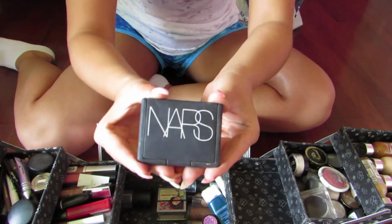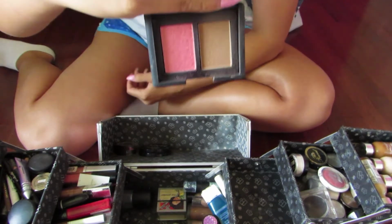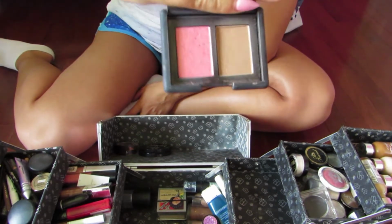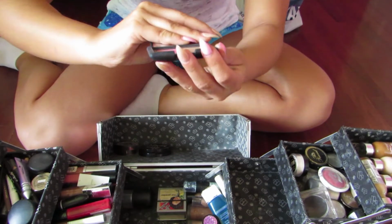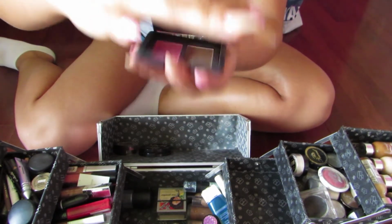Then I have a little NARS kit here. This NARS kit has the colors Laguna as well as Orgasm in here. So we have another pink blush, but this one's a little more shimmery, and a matte bronzer that is just a little bit of a different color than the other NYX bronzer.